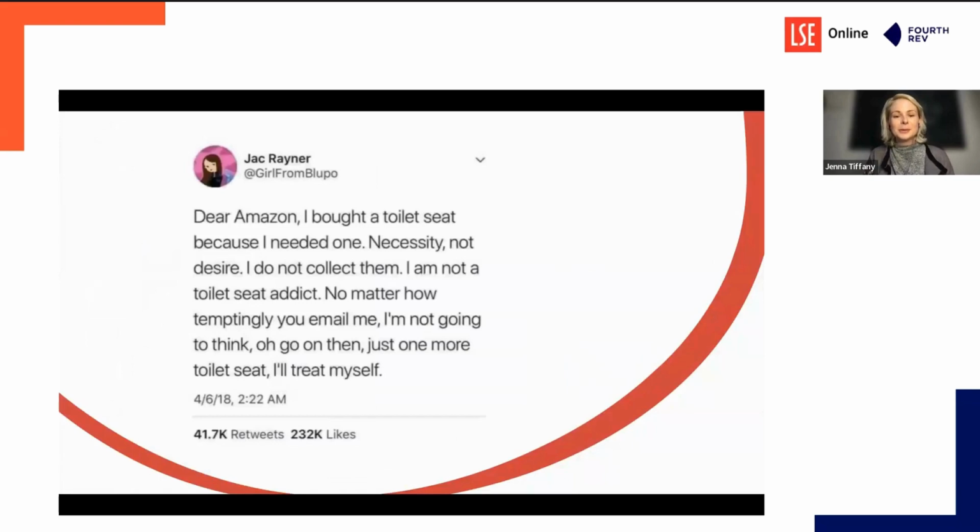So I thought I'm going to do a bit of research and see if this has been something that Amazon has been doing for a while. And I come across this tweet from 2018, which shows you how long this automation and marketing activity has been running. "Dear Amazon, I bought a toilet seat because I needed one. Necessity, not desire. I do not collect them. I am not a toilet seat addict. No matter how temptingly you email me, I'm not going to think, oh, go on then, just one more toilet seat, I'll treat myself." And that is so true.